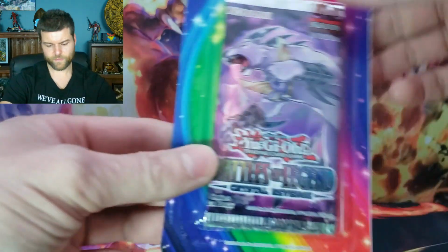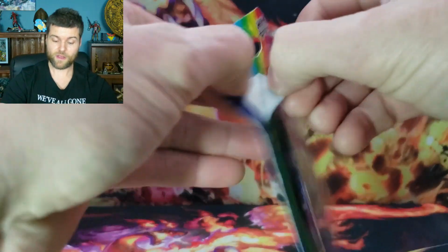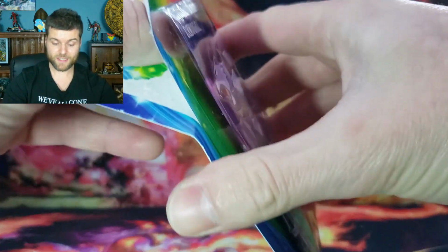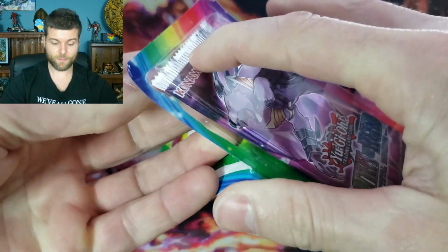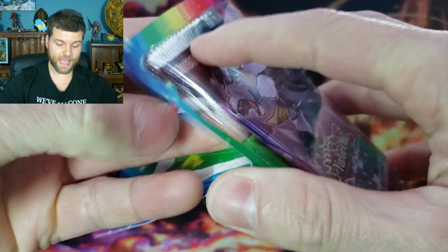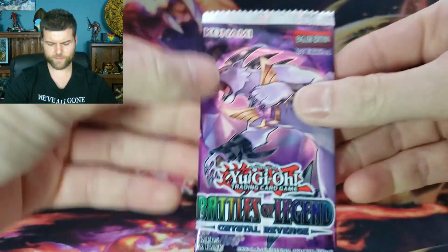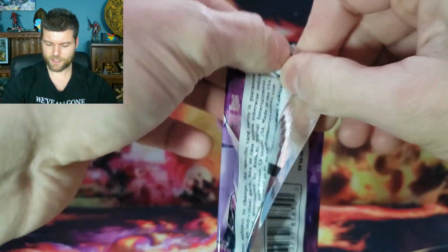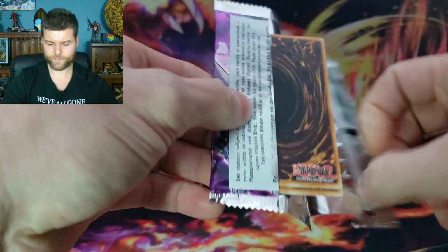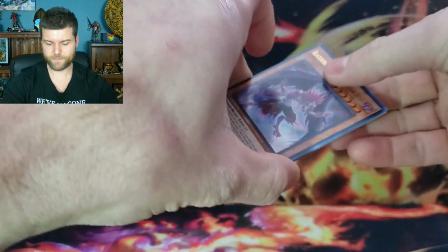Two more Battles of Legend Crystal Revenge. Now, as we know, I think it's five we're looking for to make up one body. There's the head, the arms, the legs, and the body itself, I do believe. Only five cards. It's not going to do any card trick in this one, so let's just see if we can pull a Starlight.